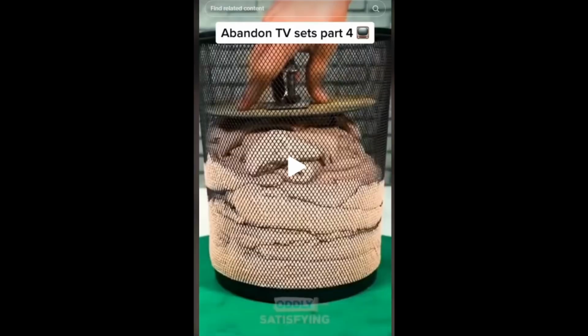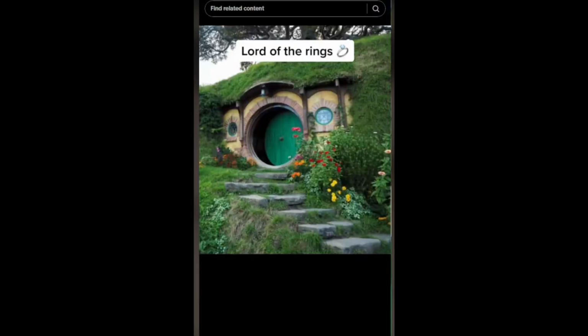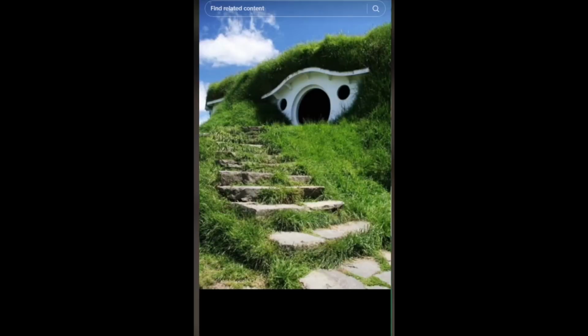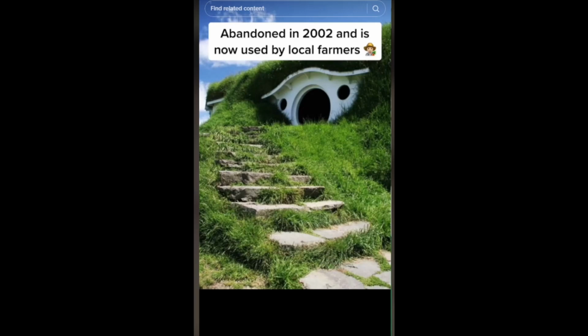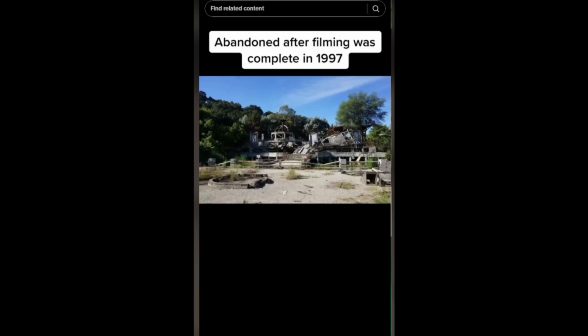So this one, I don't know if it's by the same TikTok people from the last one. Probably not, but I'm gonna hit play here. This is TV sets, I guess, that were abandoned. Abandoned TV sets part 4. Lord of the Rings. I fucking love Lord of the Rings, so it'd be sad that it was abandoned, but someone here says it's not abandoned. So I don't know.